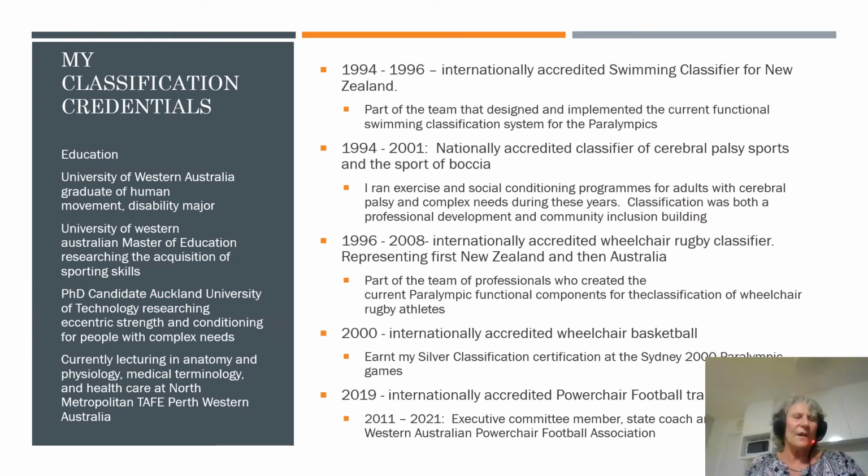Why am I a classifier? Well, because for most of my life, since 1992, I've been working in the sector of complex needs. So in 1992, actually 1990, I started working with people with cerebral palsy who have complex needs. And when I got to New Zealand, I worked for the Cerebral Palsy Society of New Zealand for 12 years.